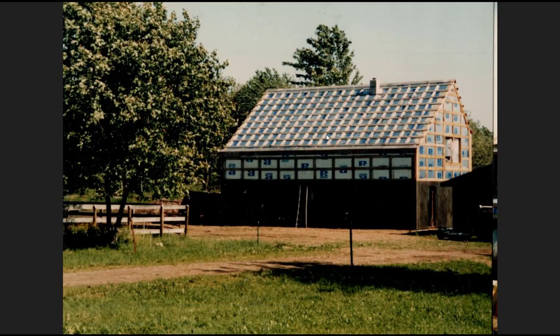And here we are. Now this is the following spring, so my brother's back to help me get the textured T111 siding up. So we're going around getting the T111. I took all the T111 and stained it with 2 coats of the ebony stain before installing all of these boards. So we're going to put it all the way up, so 8 foot to here.